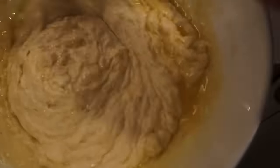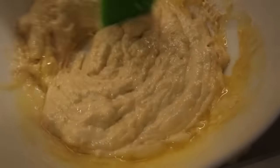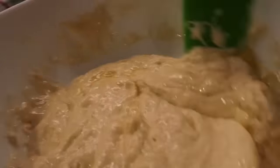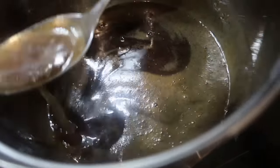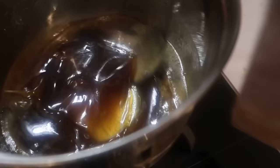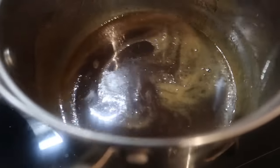Guys, what does it look like? They look like sourdough, guys. I don't think this is supposed to look like this. We're gonna get our bowl. Guys, this is our syrup. It looks syrupy, isn't it? I don't know. I'm gonna let that cool down, okay?